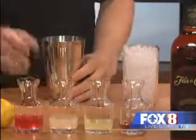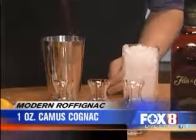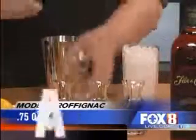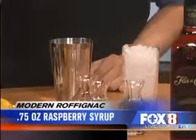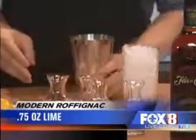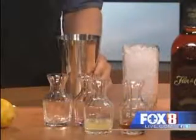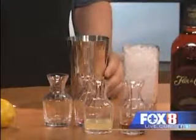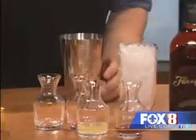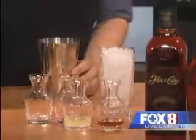So we've got cognac with a little bit of gin in the bottle. Also, we have a homemade raspberry syrup. This is a drink that's on the happy hour menu at Bullock, and we make the raspberry syrup there in the bar. Fresh squeezed lime juice, and then we're just going to add a little ice. So the original Raffignac New Orleans cocktail was a cognac-based drink. At some point over the years, it got switched to whiskey, and now we're trying to bring it back to its original form. And how would you best describe this?